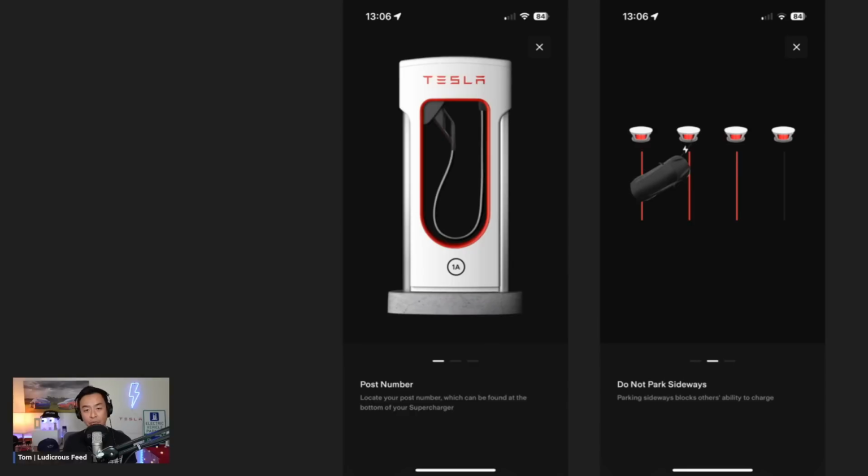So here's also some information for non-Tesla vehicles wanting to use the Tesla network. One of the information buttons brings up this nice little graphic here. Post number: locate your post number, which can be found at the bottom of your supercharger. Presumably through the app, you've got to work out which stall you're at. So that's how you can find out what number it is, 1A in this example. And then the screenshot on the right says, do not park sideways. Parking sideways blocks others' ability to charge.